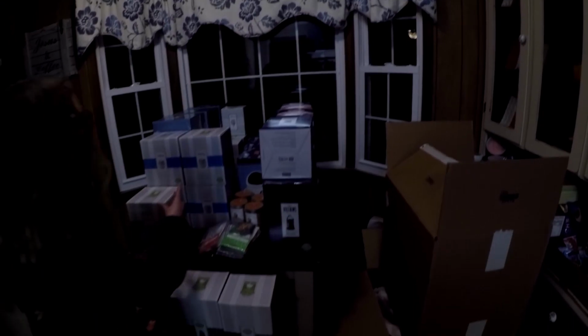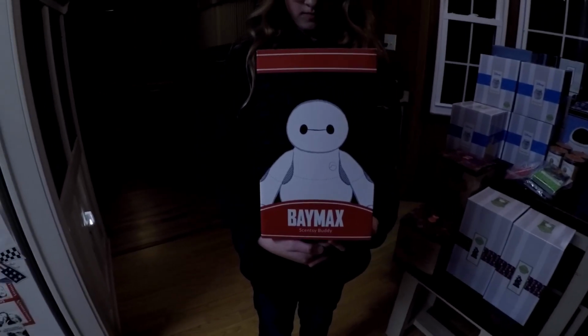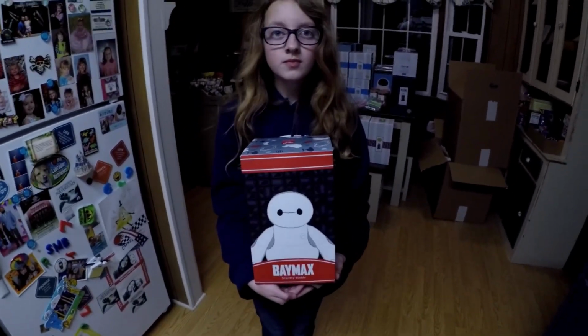All right, Berkeley, put that one down. Grab me one of those Baymax back there in the back. On the top. Can you get it? You didn't have to move that. All right, here we have a Baymax Scentsy buddy. Come over here in the light, baby. This thing's really messing with me. Hold it up so people can see it.